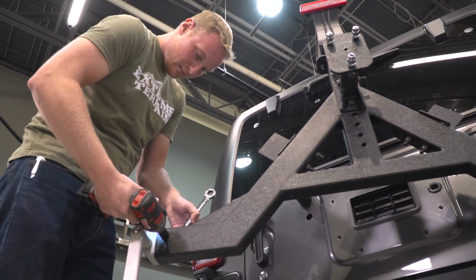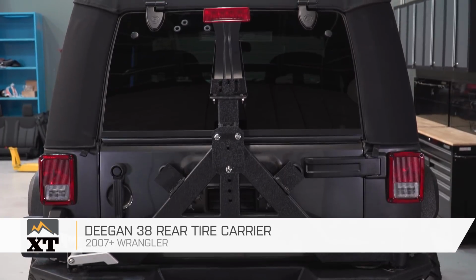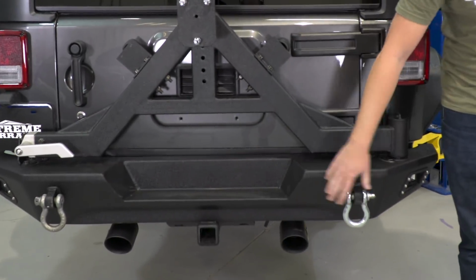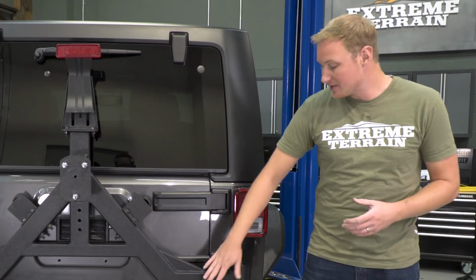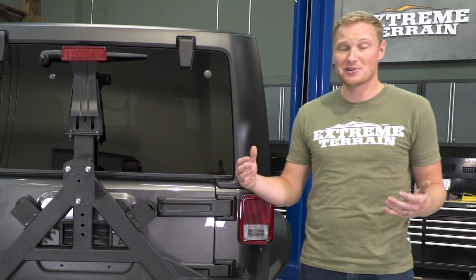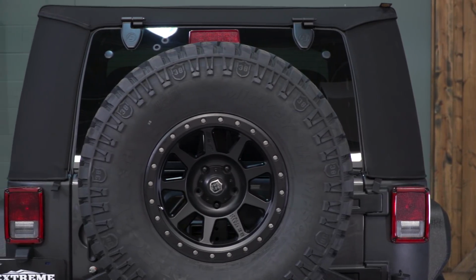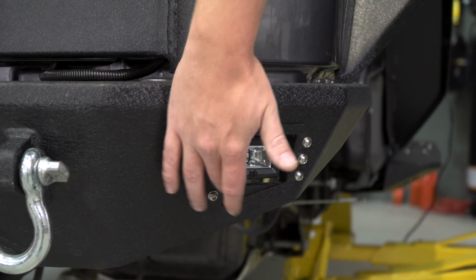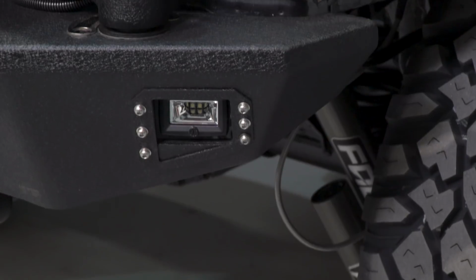So back here we installed the matching Deegan38 rear bumper with the tire carrier. This is going to have some additional recovery points. In the center, a 2-inch recovery point as well. The tire carrier is really important, especially for this Jeep and for any of you that plan on running a larger than factory tire on your Jeep. This has those KC lights built into it as well. Like I said, a lot of Deegan38 stuff has lights. I definitely like that.